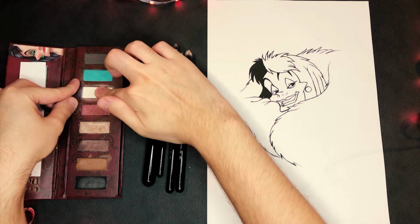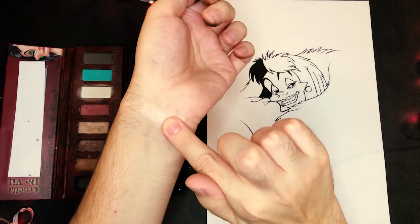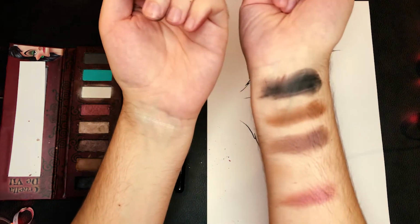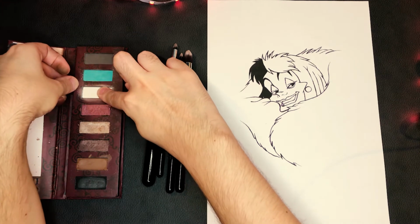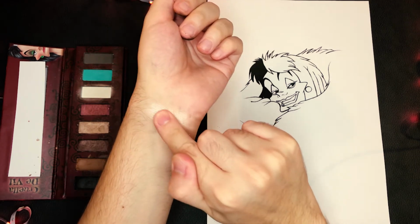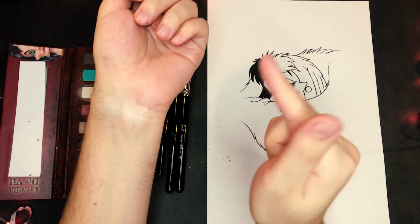This one is pearl. I believe it's not gonna be very pigmented, yeah. Just this white shimmer. Okay.